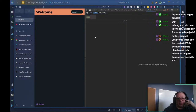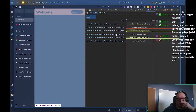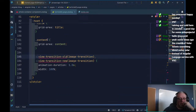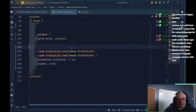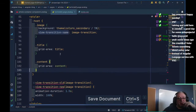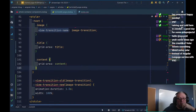So if we refresh this, broken. What did I break? What if we move this stuff outside of the post? Oh, this was in NG Deep before, wasn't it? We go take a look.